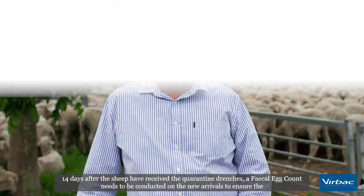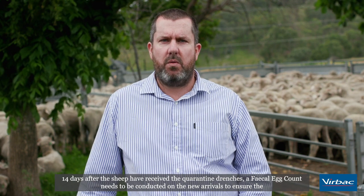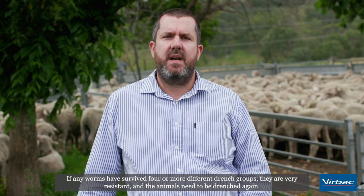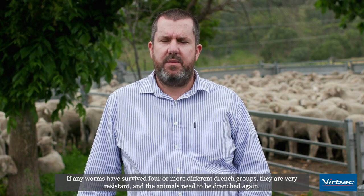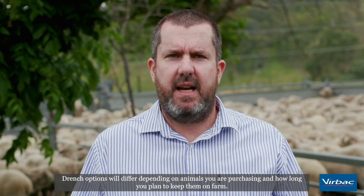14 days after the sheep have received the quarantine drenches, a fecal egg count needs to be conducted on the new arrivals to ensure the quarantine drenches were effective. If any worms have survived 4 or more different drench groups, they are very resistant and the animals need to be drenched again.